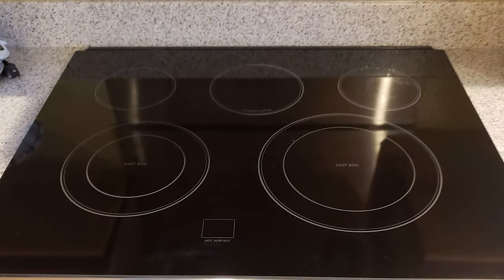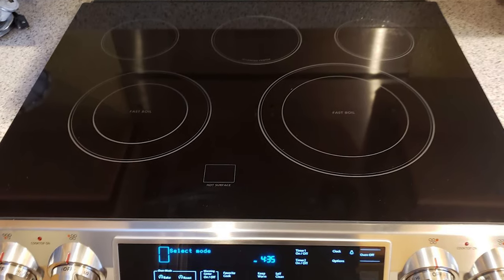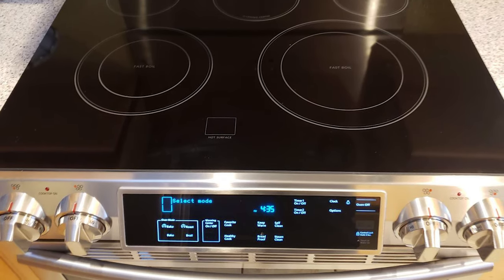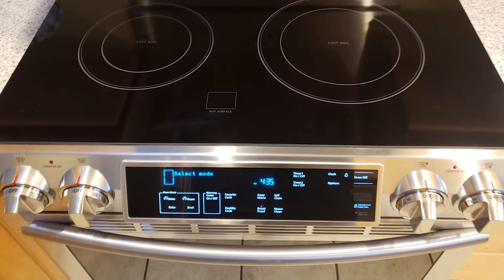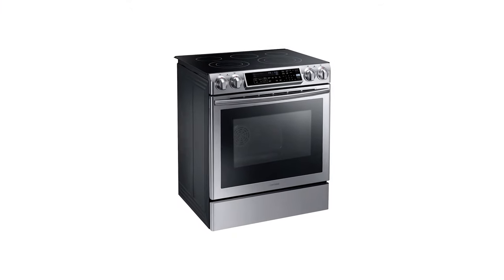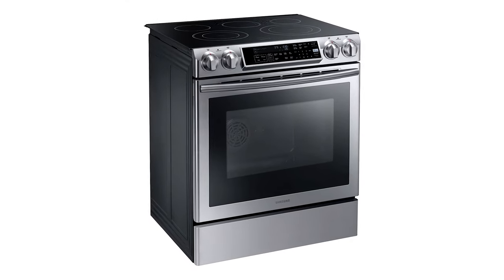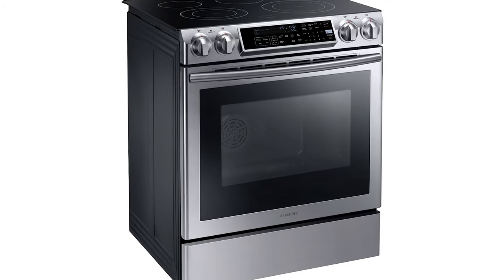It has two fans that circulate air for faster, more even, and efficient cooking. They distribute heat throughout the oven for faster and more even cooking. It saves up to 30% more time than traditional conventional ovens. This slide-in electric range's built-in probe allows you to monitor the temperature so you never have to guess whether your meats and poultry are cooked properly.